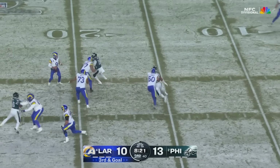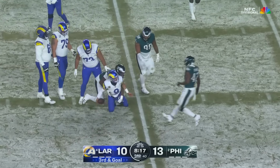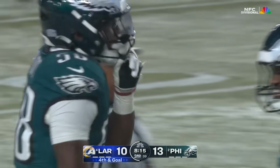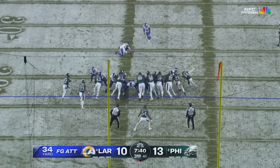Stafford moving out to the left. Stops. Looks in trouble. And he'll go down. The sack back to the 18. Jalix Hunt. Joshua Carty to tie the game.